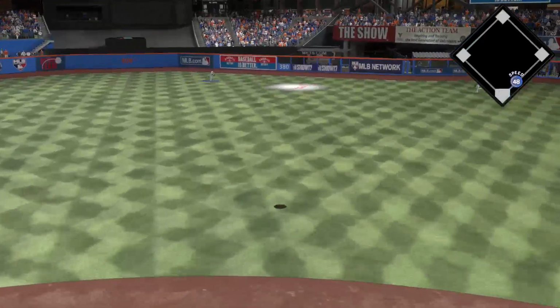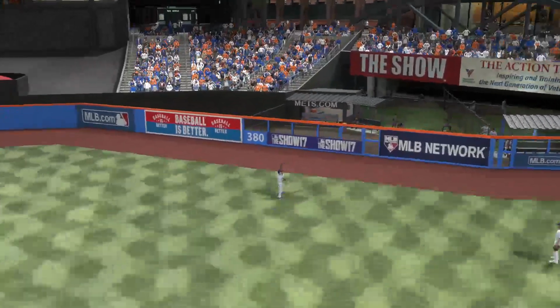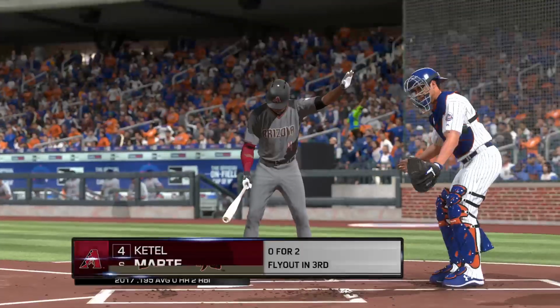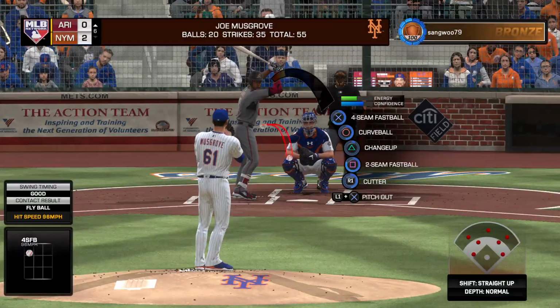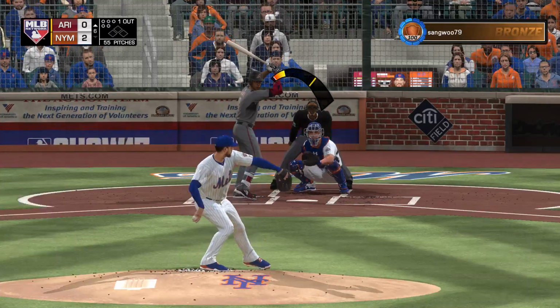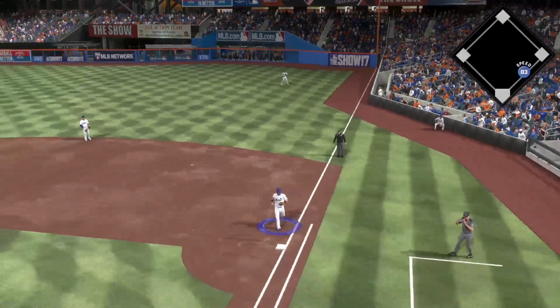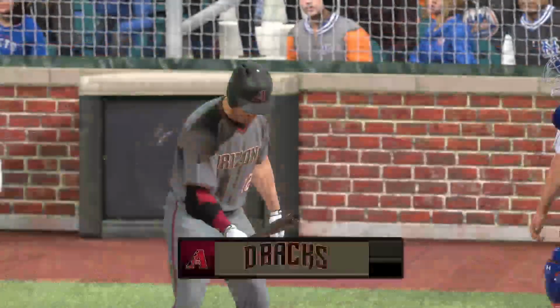Pitch swung on and hit in the air. Jay has a read on it. One away. And that'll bring in the middle infielder, Ketel Marte. He's 0 for 2 thus far in this one. Into the windup and the pitch. Hit on the ground down the first baseline. And he'll step on first for the out, 3 unassisted.